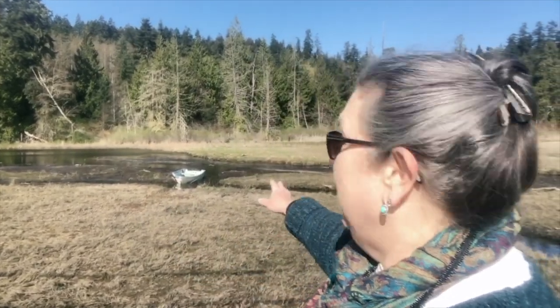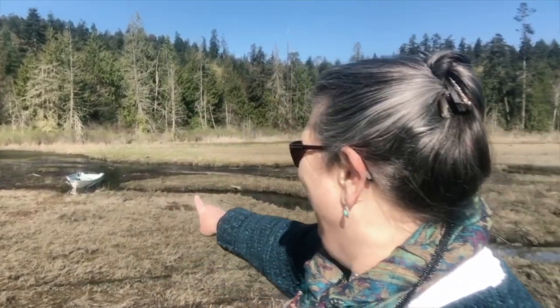This, you can't beat this. I mean, look at how gorgeous it is. And we even have this little dinghy here for a little added interest, too.